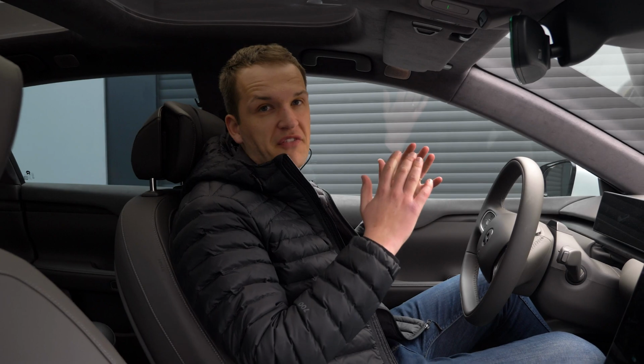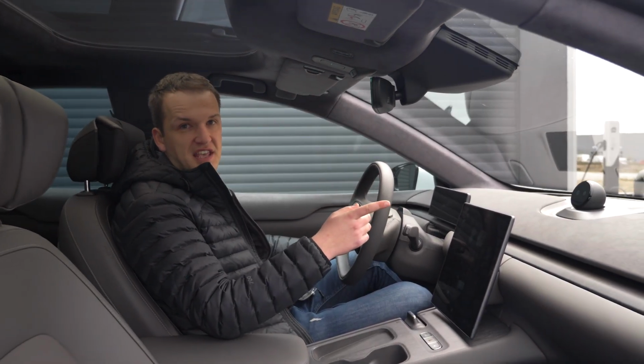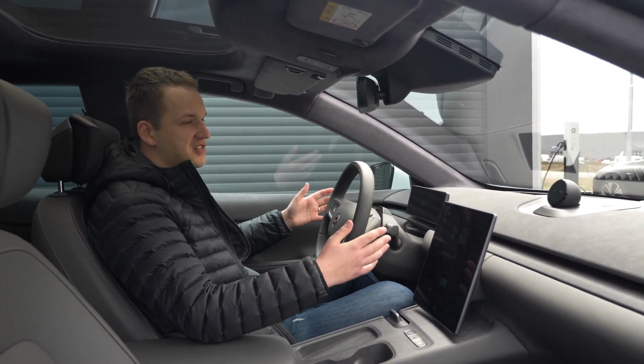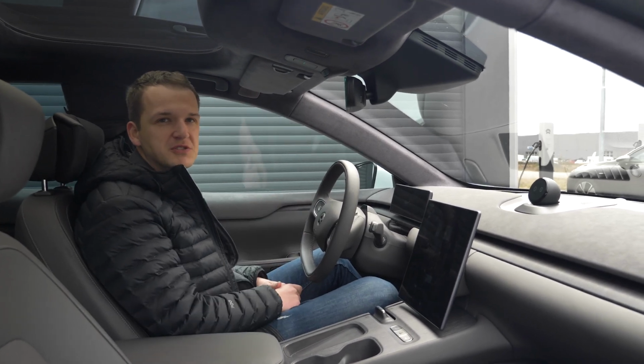Now, without doubt, one of my favourite parts of this car from outside to inside is NOMI, your virtual assistant here. She controls absolutely everything really, from maps, and she can turn on the massage settings for your seats, but she can also put a little bit of a smile on your face.